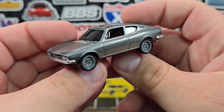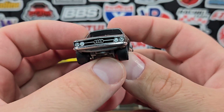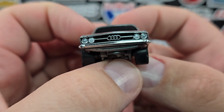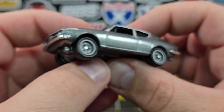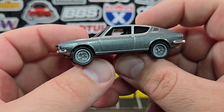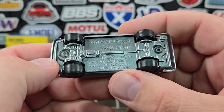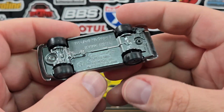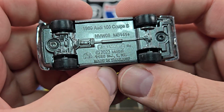So your number 11 for the year. There is our brand new casting, the Audi 100. This looks very, very good. Full decals on the front, which look pretty good. Details look pretty good on that as well. The 3-spoke kind of classic wheel works for this model. That is a metal base. So very, very nice to see a metal base on there.